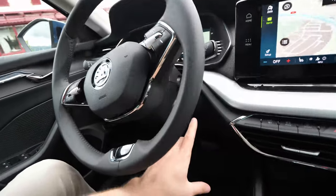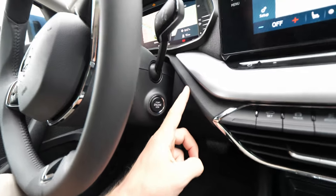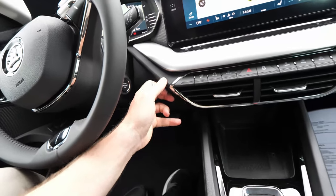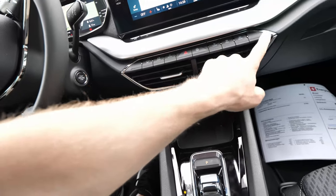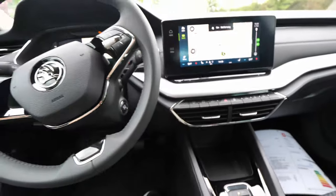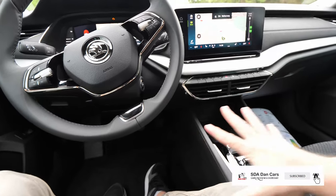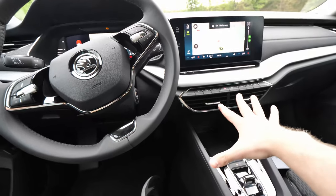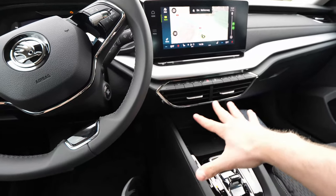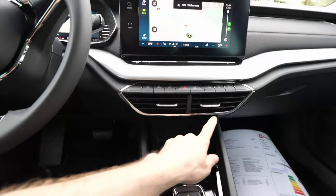But now let me show you the design of the dash. So you go here, you have the start-stop engine button, really nicely positioned, soft material right here on the dash, a little bit of chrome design right here on the side. I like the way they integrate it. The vents are down here and the air comes perfectly down to your stomach and not in your face, so I like that. I like it better when the vents are a little bit lower. And you can also adjust them the way you want, so it's pretty cool.